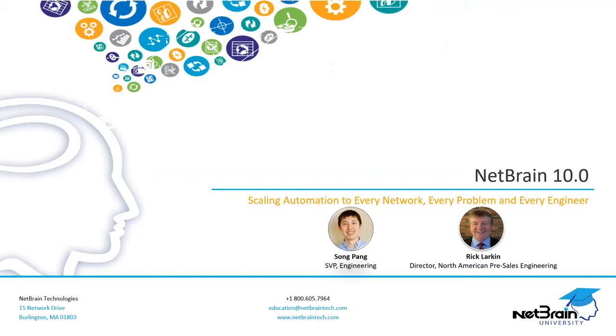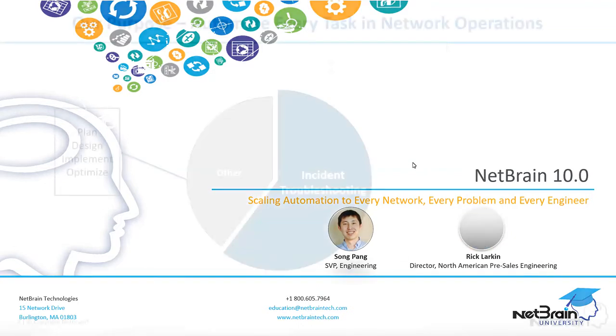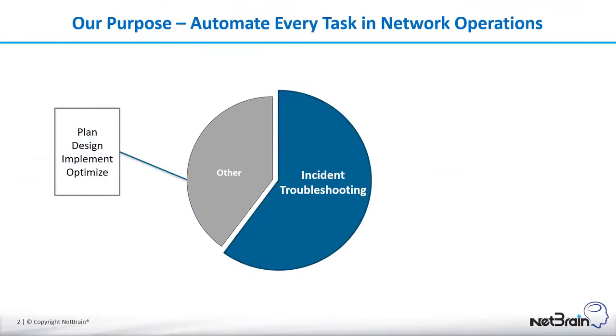It's been a release that's been about 1.5 years in the works, and we're very excited to show you our monumental release and how it helps us take a huge leap forward in our mission to automate network operations. For this particular release, we really went back to our roots and reminded ourselves of our mission, and that's to automate every task in network operations.